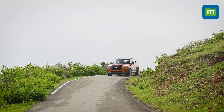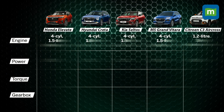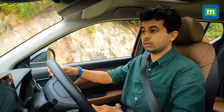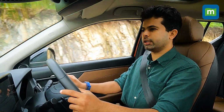It's also on the noisy side for such a refined petrol engine, and that's a little unfortunate because Honda has made claims of insulating this cabin a little better, and that's something of a strong suit for this car when compared to the competition. Yes, it is an otherwise quiet ride. The ride quality is absolutely phenomenal. The suspension calibration is wonderful. But the CVT does make a little bit of noise.